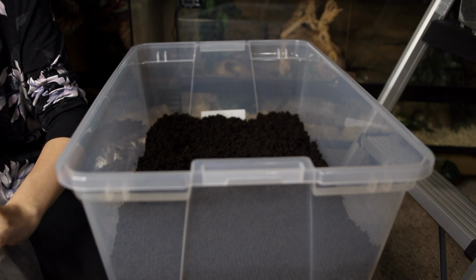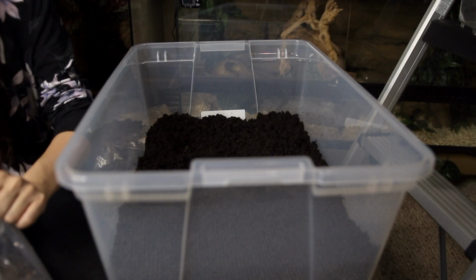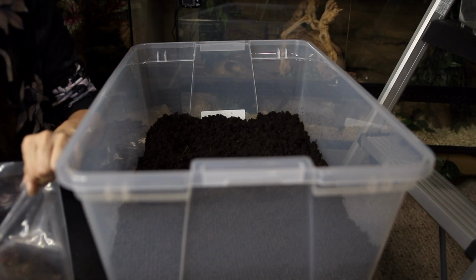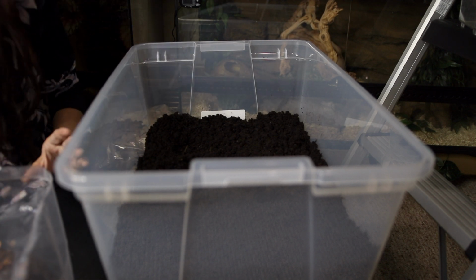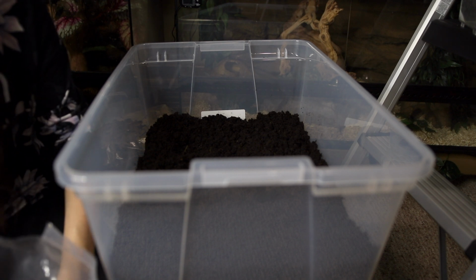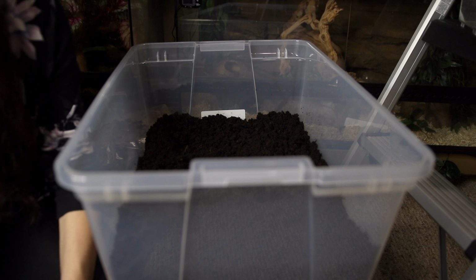And then they also have about half of a bag of the Millie Mix in their current enclosure, which I'm going to be putting into this enclosure as well, because with millipedes, they lay their eggs in the soil and you don't want to throw away the eggs. So you don't want to get rid of the substrate for a couple months after they're done using it.